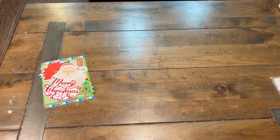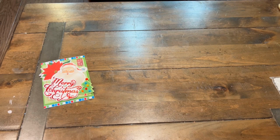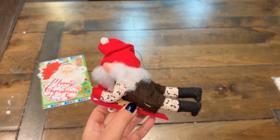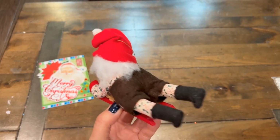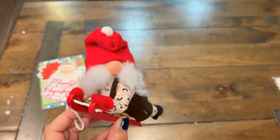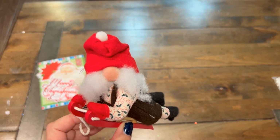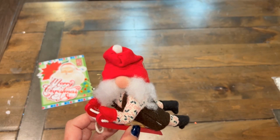Number 11, the song is Joy to the World. We were to find a fun, quirky, or novelty item. It could be a keychain, small figurine, or anything else. So I found this ornament, and I thought it was so funny and cute, for a dollar at the Discovery Shop thrift shop. Look at him, and there's the price. I think Dale will get a kick out of this guy. And since I'm kind of going with the Santa Claus theme, I thought this would be perfect. So this is number 11 item. Let's go to number 12.